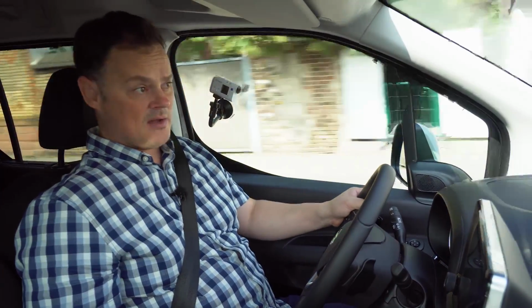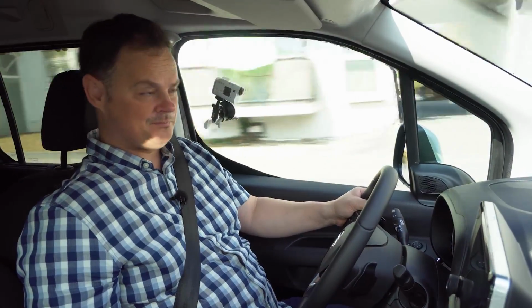You can certainly drive around town without being bothered by it at all. But it does cost you a little bit in terms of performance, and the manual gearbox is so good. Honestly, that's the way I'm going. That's my taste. What do you think?